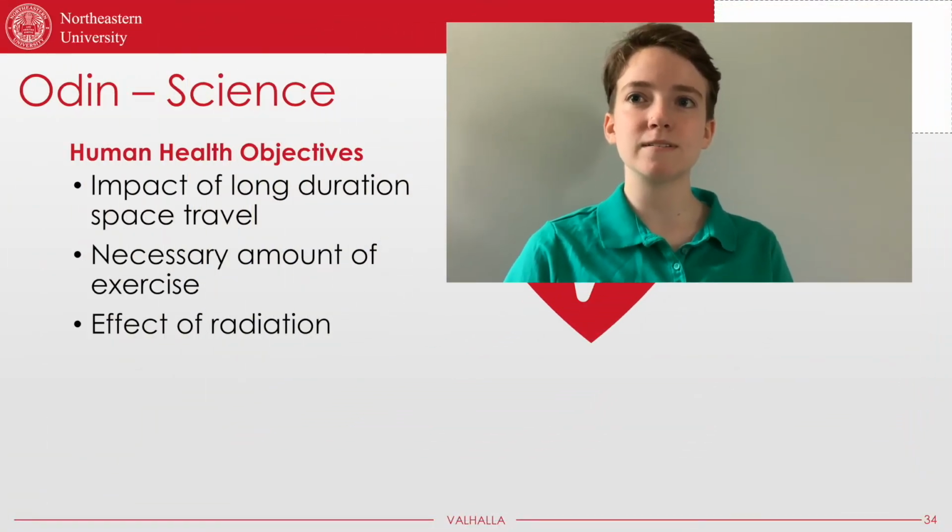VALHALLA will function as a testing ground for crewed long-duration deep space missions, and will thus be a precursor to potential missions to Mars.